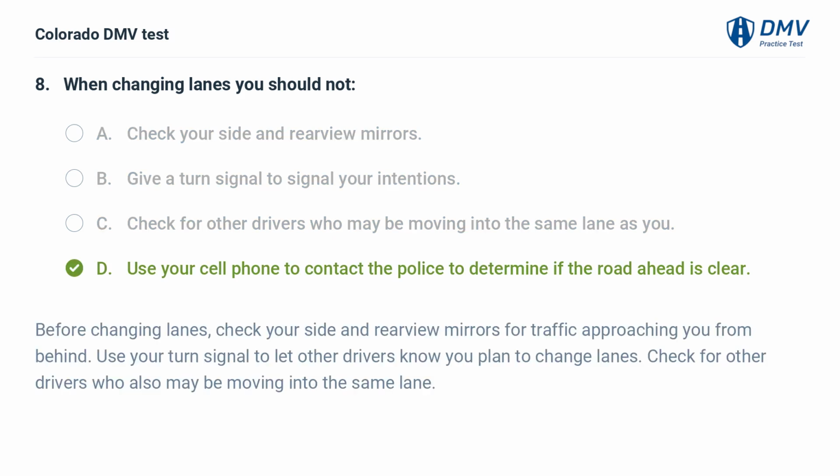D. Use your cell phone to contact the police to determine if the road ahead is clear. Before changing lanes, check your side and rear view mirrors for traffic approaching you from behind. Use your turn signal to let other drivers know you plan to change lanes. Check for other drivers who also may be moving into the same lane.